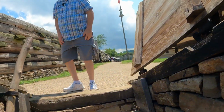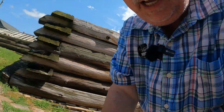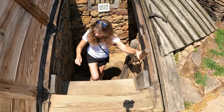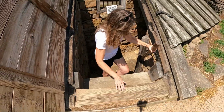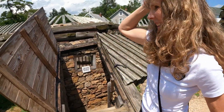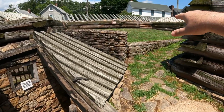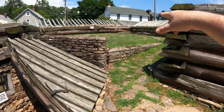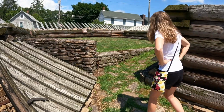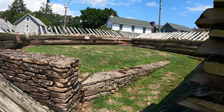Whoa. Almost. Hey, come here, everybody. Now it's Pearl's turn. She'll come up gracefully. Maybe. Yeah, see, she came up gracefully. So neat. It's right here. We went that way, so that's the magazine.